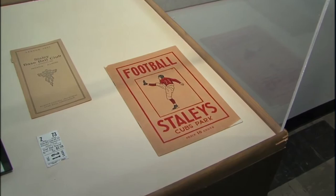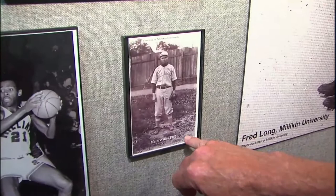And then we've got Millikin sports here, and more pictures, and we do have some names. Neen Willis, 1912. Now that baseball uniform at least looks familiar. It looks like something that you'd associate with baseball.